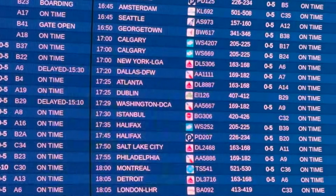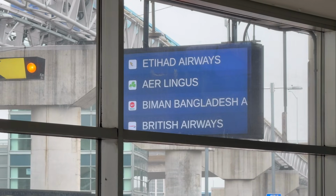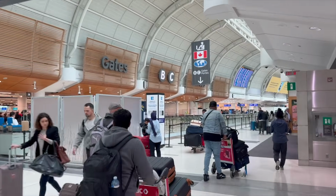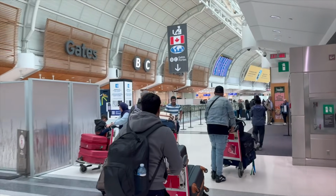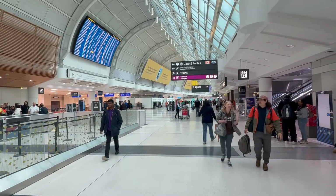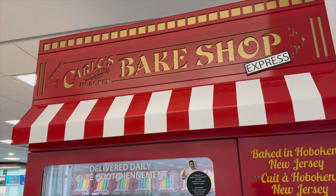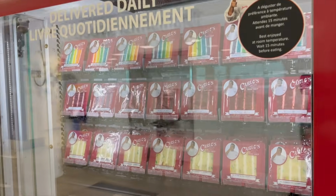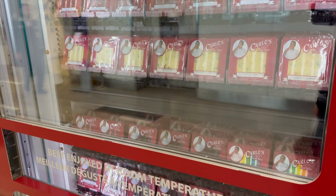Aer Lingus depart from Terminal 3 here at Toronto Pearson International Airport, and the connection process is pretty simple, although you do have to go through security again as it leads you out to the main check-in area and doesn't allow you to remain airside. Once through security, which took about 10 minutes, I spotted this cake vending machine from Carlo's Bake Shop. Yep, whatever will they think of next?